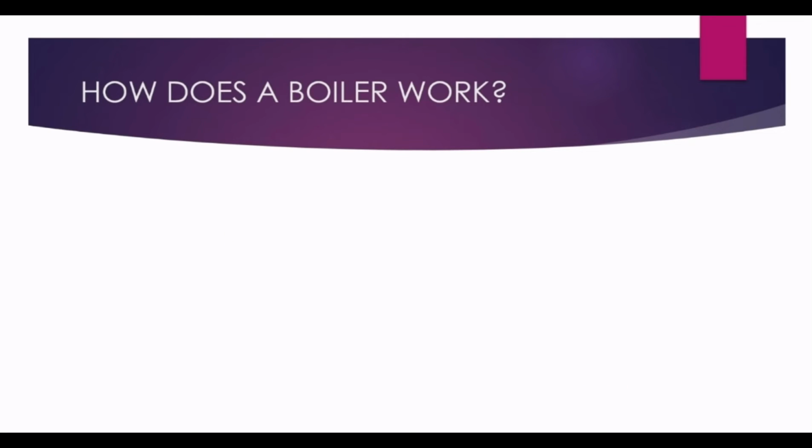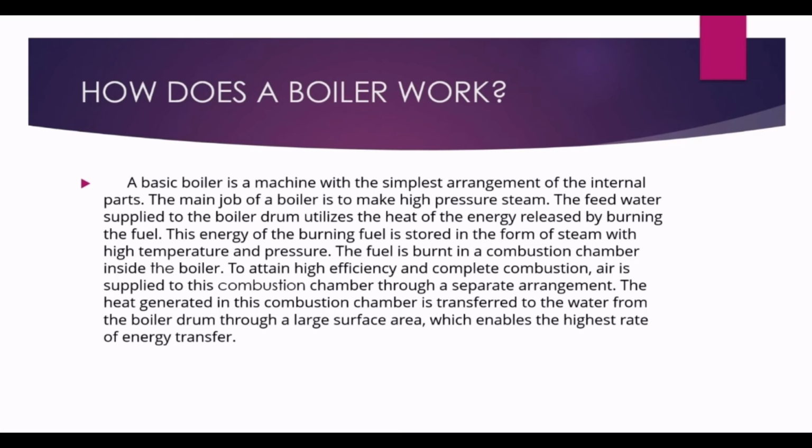Next, we are going to learn how a boiler works. A basic boiler is a machine with the simplest arrangement of internal parts. The main job of a boiler is to make high pressure steam. The feed water supplied to the boiler drum utilizes the heat energy released by burning the fuel. This energy of the burning fuel is stored in the form of steam at high pressure and high temperature.